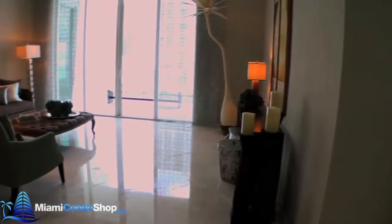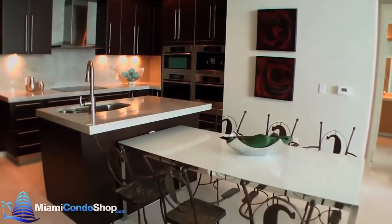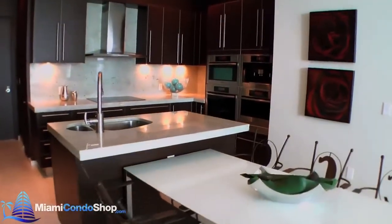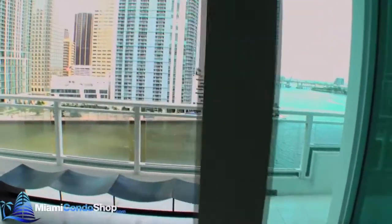The O2 line is also a 2-bed, 2.5-bath unit, but is slightly bigger with 1,781 square feet of interior space and 208 square feet of terrace.